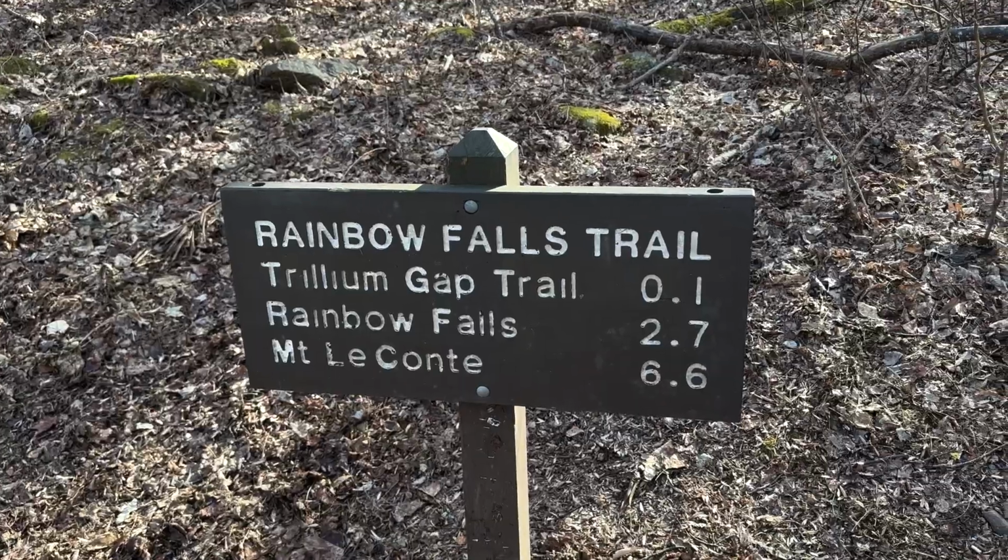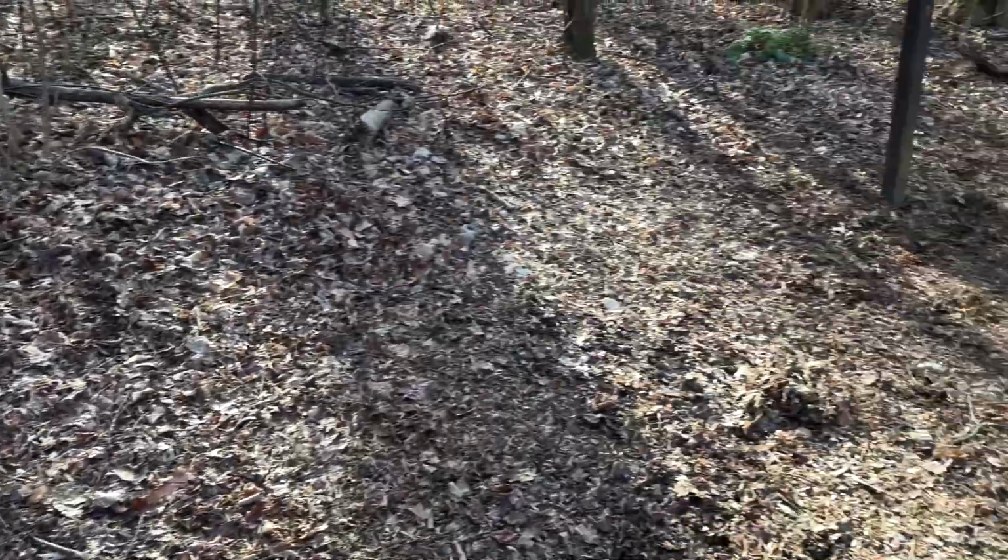They said it's roughly 1,700 at that incline. We're gonna see if we can do all of that. They did 600. We'll see if we can complete it. If not, we'll turn around if it's too steep. Alrighty, about to start this Rainbow Falls trail.